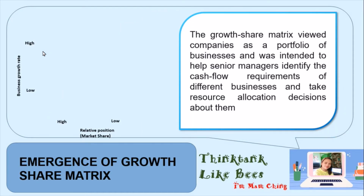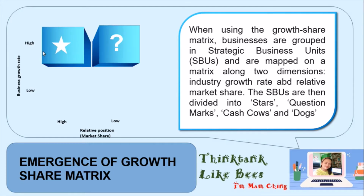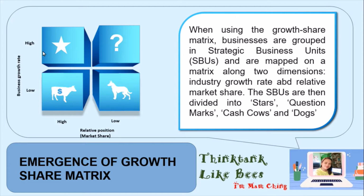The growth share matrix viewed companies as a portfolio of businesses and was intended to help senior managers identify the cash flow requirements of different businesses and make resource allocation decisions about them. When using the growth rate matrix, businesses are grouped in strategic business units, or SBU, and are mapped on a matrix along two dimensions: industry growth rate and relative market share. The SBUs are then divided into stars, question marks, cash cows, and dogs.